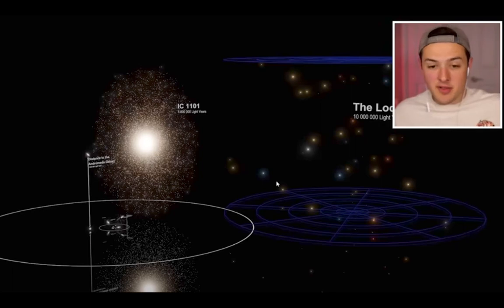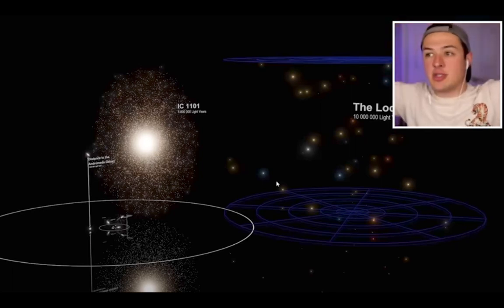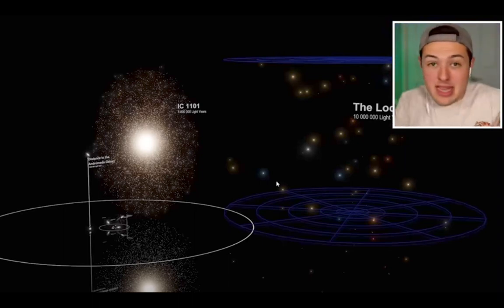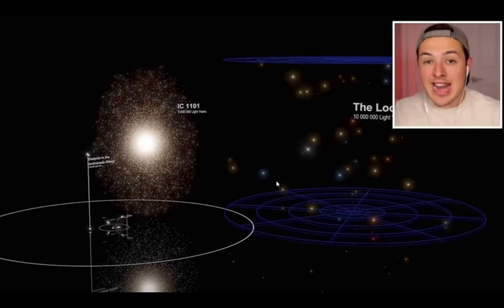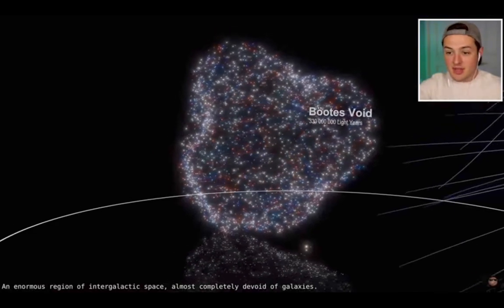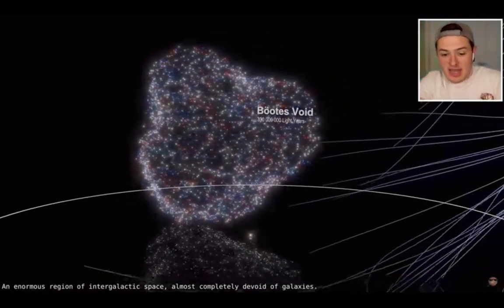So the amount of planets in our universe is literally, you look up into the night sky and you see stars, and there's little planets literally around probably each one of those stars. And that's only what we can see. There's more that we can't even see. And that's just in our local group. And you can keep zooming out from our local group. Look at that. There's just a void of a bunch of different galaxies.